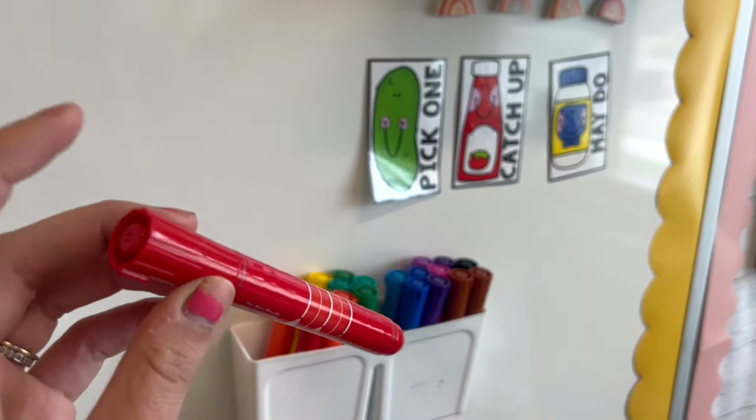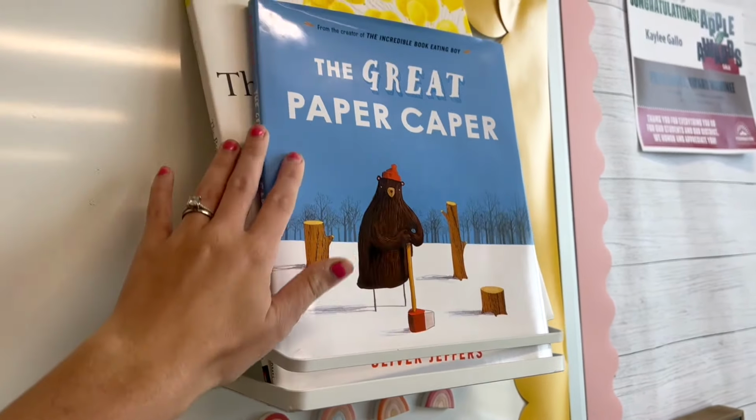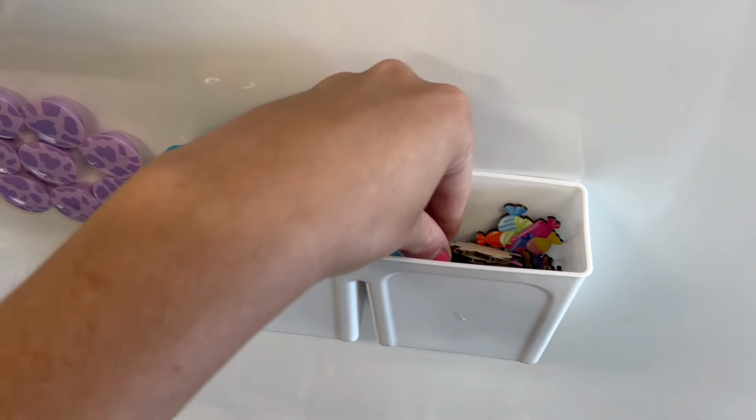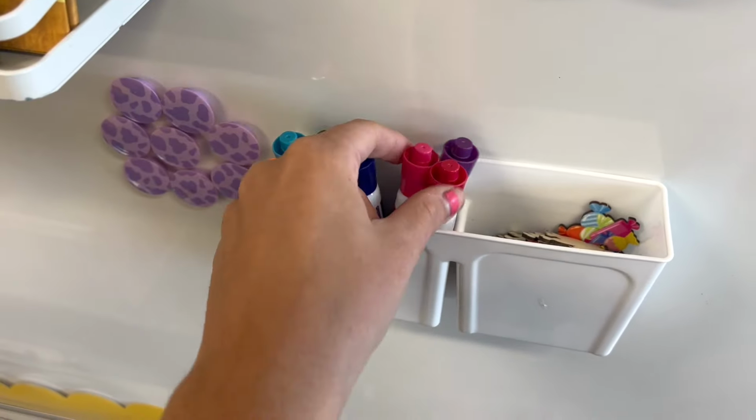Love, love, love these. These are a couple of my read alouds for the first week of school. I'll show you guys kind of activities I'm going to be doing with them later. And then this side, I have to make more of these because I realized that I didn't print off lunch and recess. There's a couple more little filler areas that I need to do, so I have to print off more. Obviously this read aloud, I have our reward jar here, and then the candies right here. I have just regular expos.